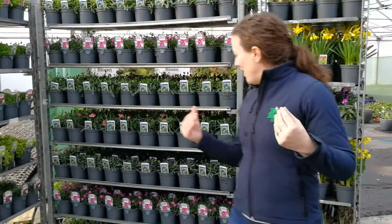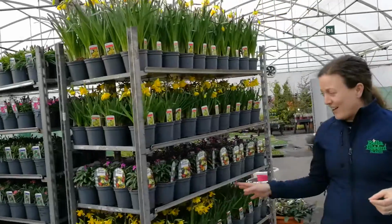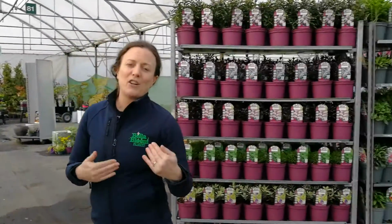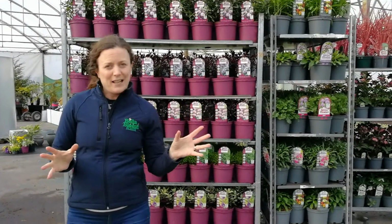As you can see behind me here, the bulbs are in flower. Jet Fire is really nice, and we've lovely tulips coming along. We've made up some sample trolleys if you're going out and about, if you're going overseas, or you're going to any other plant fairs in the next week or so. These are sample trolleys here in the nursery that you can have a look at. Makes it easier for you to order.